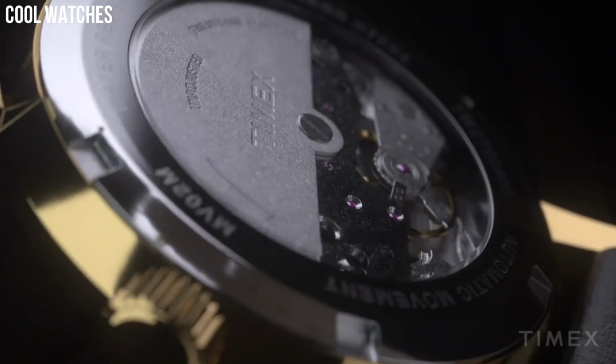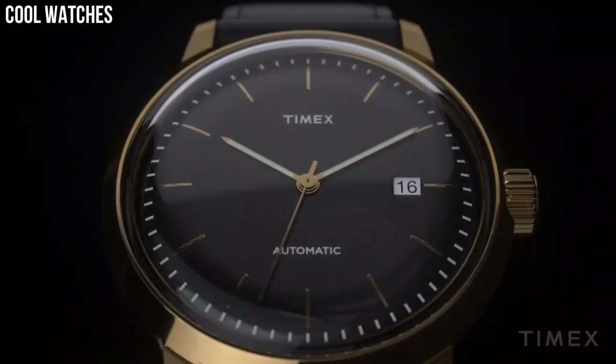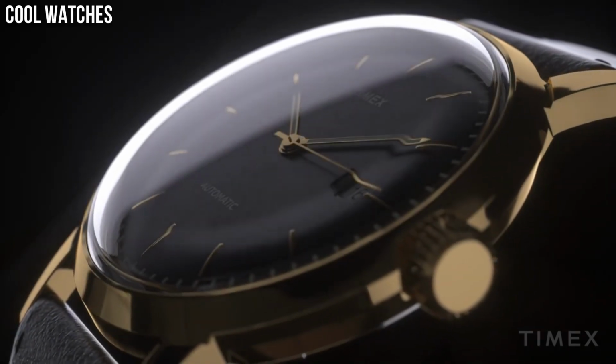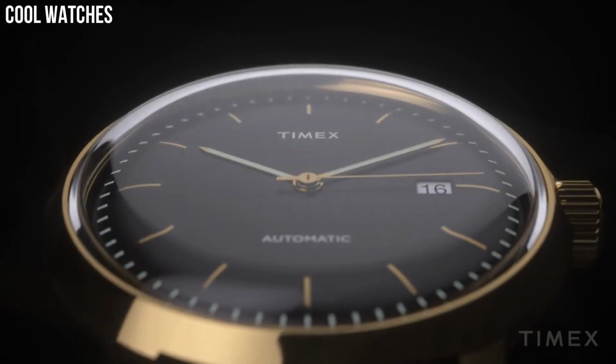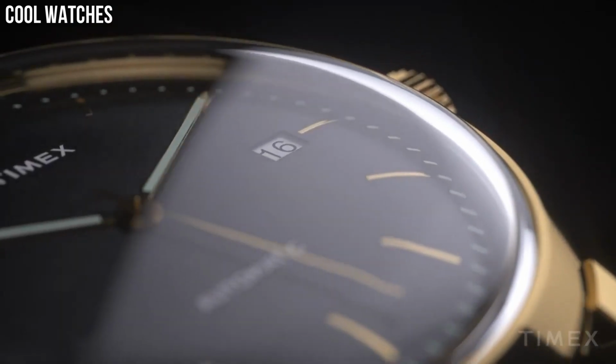True to our original Marlin design, the stainless steel case and silver tone dial are complemented by a classic brown leather strap. Special features: second hand. Movement: automatic. Water-resistant depth, 30 meters.